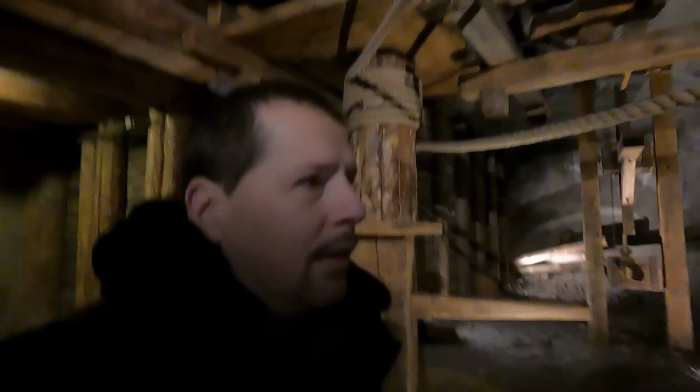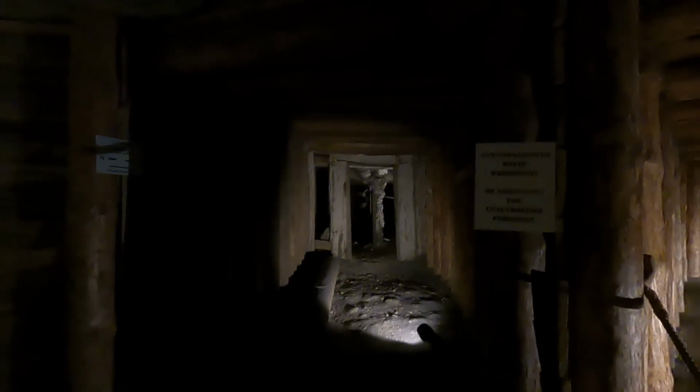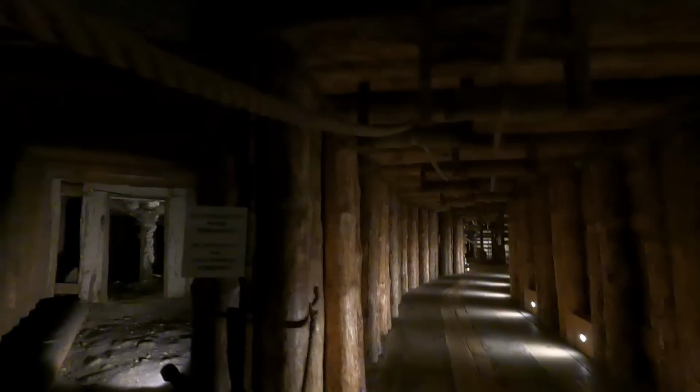That must have been like a crazy scary job too. Look at this, going back in there. Oh my god. And these cables here, it was a little hard to hear, but it sounded like they're used to take salt out of the mine to the surface. And they have these doors that close. Look at this. Wow. You have to push hard on this door because of the wind. You can feel the ventilation under here too in this tunnel.